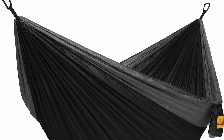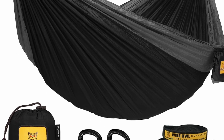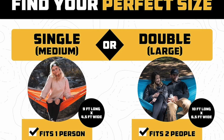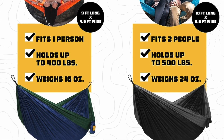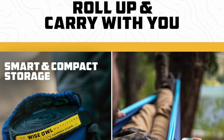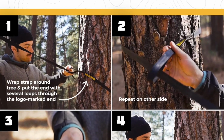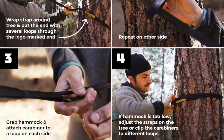This hammock packs down to the size of an eggplant because who doesn't measure things in vegetables, and is as light as a feather at just 24 ounces. Whether you're solo or doubling up, it stretches from 9 feet for the single to a spacious 10 feet for the double, ensuring you and a friend or just your sprawling ambitions fit comfortably. Setting up is simpler than a campfire sing-along thanks to its 9-foot tree straps and carabiners, all adjustable with 5 separate loops for that just right hang.